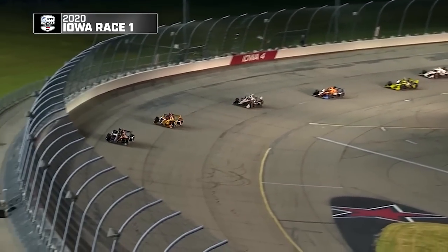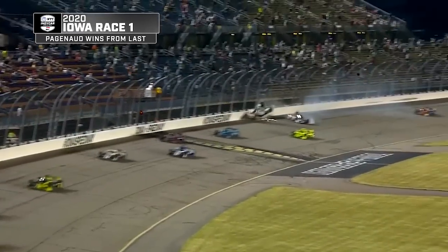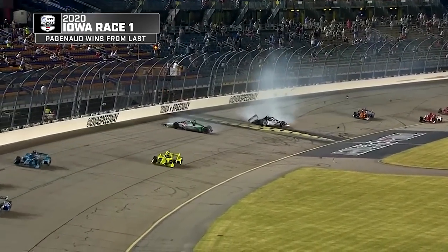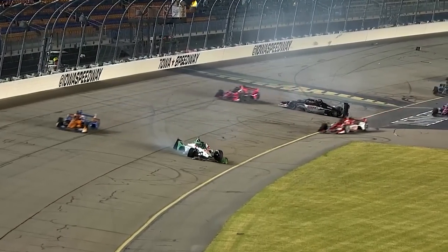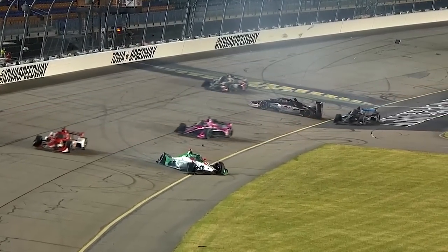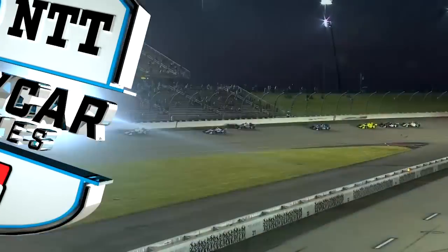Ready to go back racing, and it's waved off. A bit too early. There's a restart zone that's labeled on the outside. Oh, huge crash in the back. Rinus VeeKay, it looks like Colton Herta are involved. That car flew. A lucky escape for Colton Herta. There he is. These guys are all nose to tail.